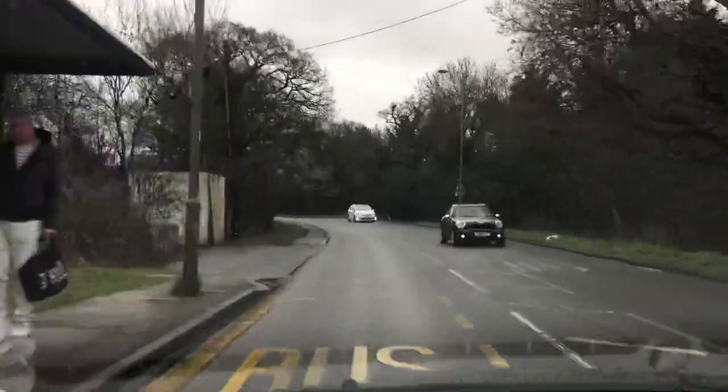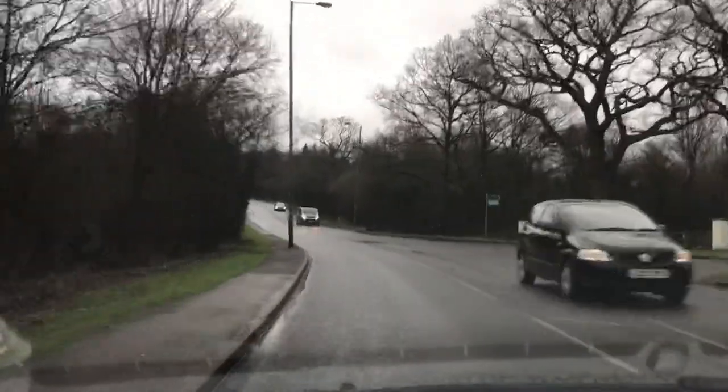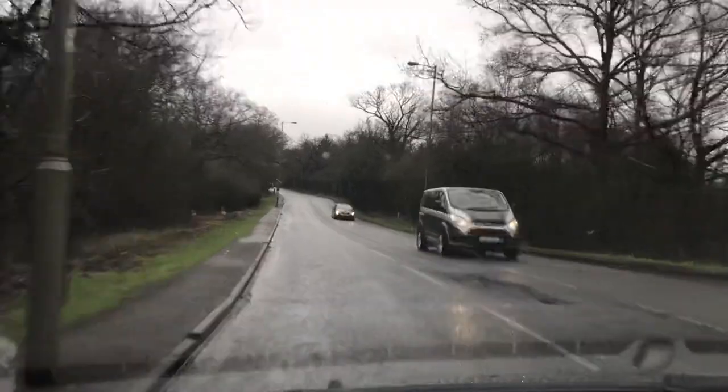So we're on Barnet Road at the moment. But again, it doesn't really matter what it's called. Where I'm taking you is all relative for Hendon and Mill Hill, yeah? You could go the other way around.